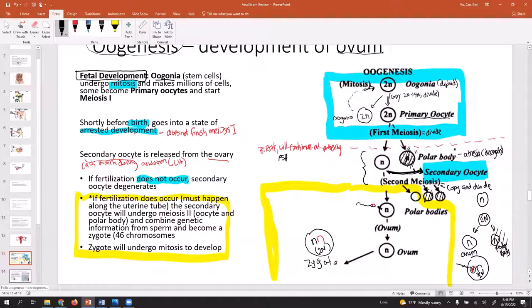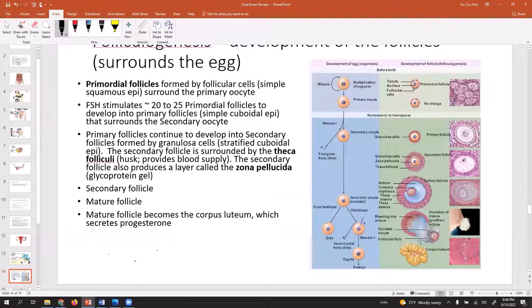Okay. Is everyone okay with oogenesis before we move on to follicular genesis? Yes. Okay. So on the left side, you can see oogenesis, which is what we just finished. Check to see if you can explain this image now. So mitosis copies, and here it's showing another cell and then just repeating itself. Meiosis one starts but stops until adolescence. And then meiosis one will finish, which results in a secondary oocyte and a polar body.